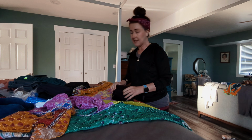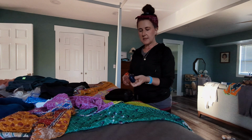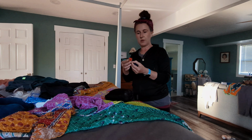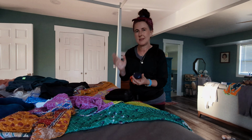But there was one thing, except I don't have my earbuds. So let me grab those just a minute. Okay, so here's my earbuds. I did a short on this earlier and I showed how I just got this new little silicone strap. So you can check out that short. But in the meantime, I guess I can just kind of tell you.